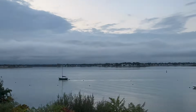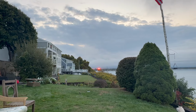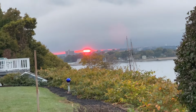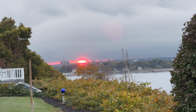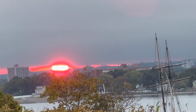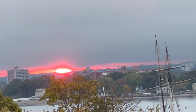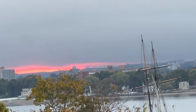Okay, urgent request to look west. Can I do this? Set down the camera and zoom it in before we lose the sun. Okay, there it is. Awesome. Good night, everybody. Okay, that was fun.